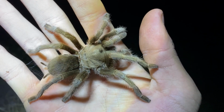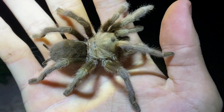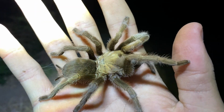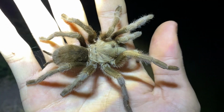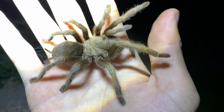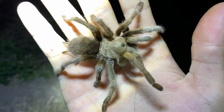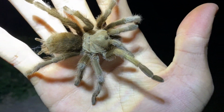And this tarantula right here, despite having one of the largest distributions of any Aphonopelma in the United States, up there with chalcodes and hentzi, with hentzi taking the number one spot, has a very small representation in the US hobby, at least. There's very few people that keep this species of tarantula, even though they are quite widely distributed.